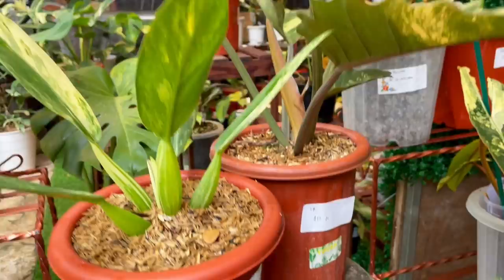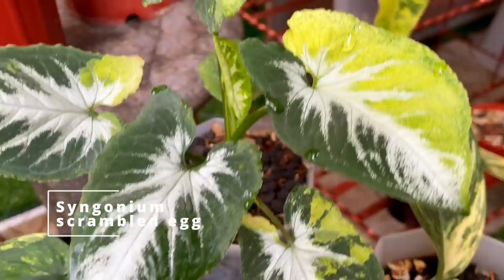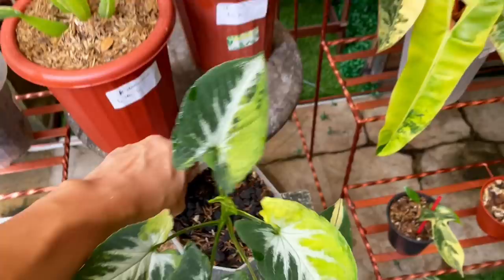And there's a Syngonium scrambled egg here. Actually, this one is a beautiful one. Look at that silver. I don't know, it's not gonna show on camera, but there's a lot of silver. Is that lime green? It's a very complicated pattern on this. Let me check the price. A lot of people have been growing this out, and Syngoniums, fast growers, easy to propagate. But this one's a spider mite magnet, just so you know.